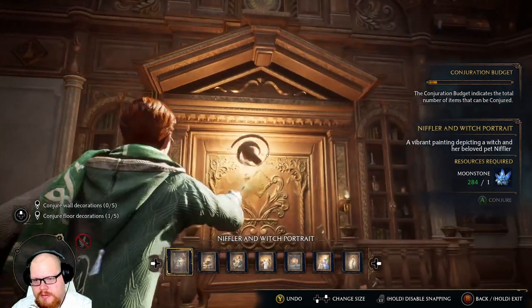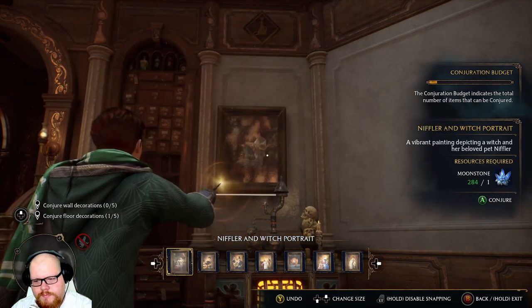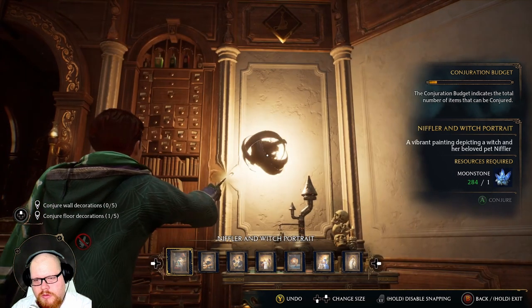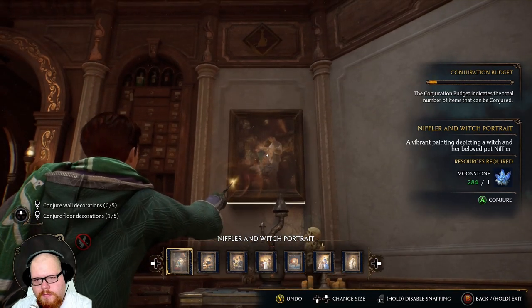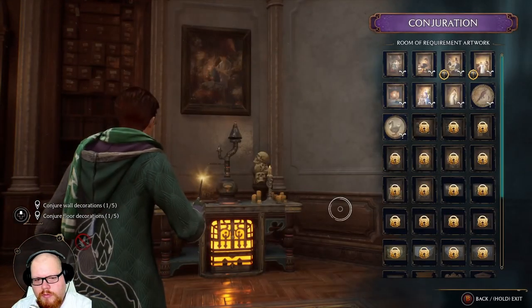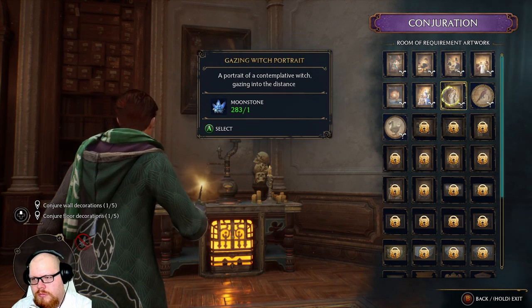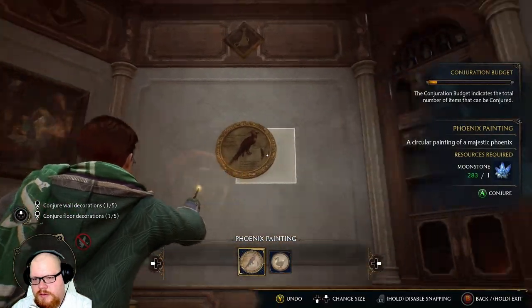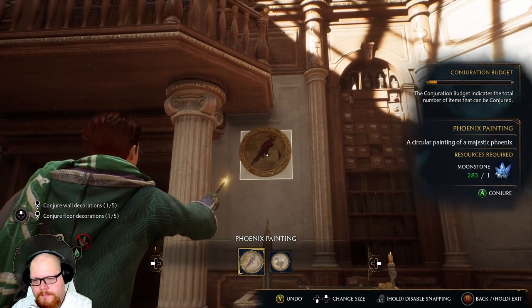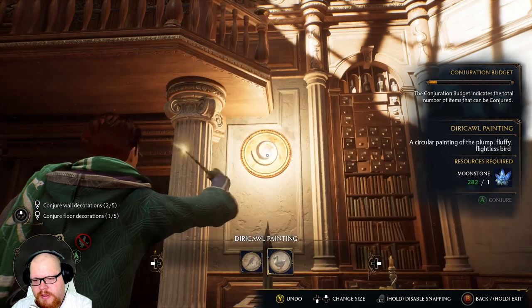The Niffler, yes. We're going to. No? I gotta conjure 5 of them? What's the Phoenix one? Ooh. Let's put this over here. Not there.